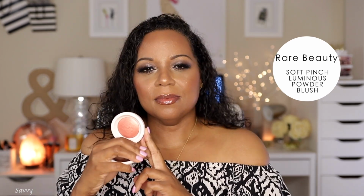I have been totally obsessed with it ever since I got it during the holiday season last year. These are starting to look busted. I keep them in the box because I travel back and forth. I live between 2 homes because of work. I have the Soft Pinch Luminous Powder Blush by Rare Beauty, and I have it in the shade Joy, the shade Hope, and the shade Happy.